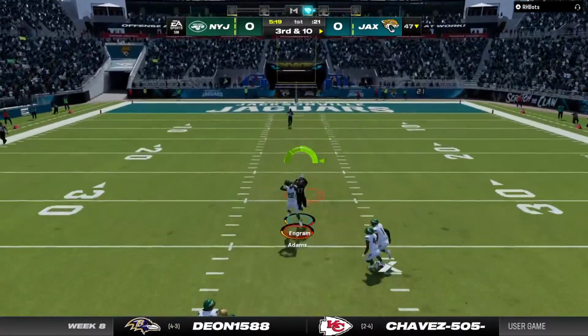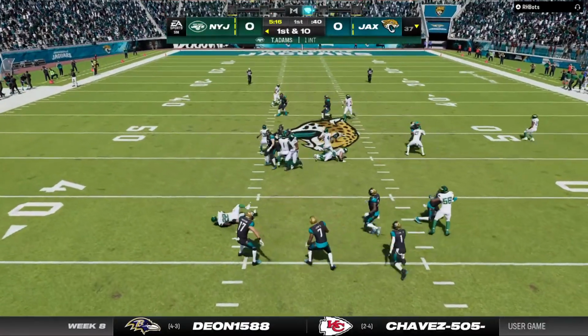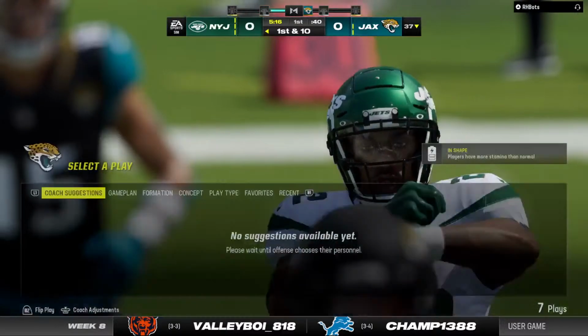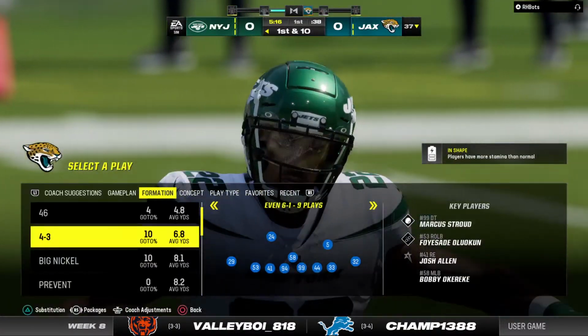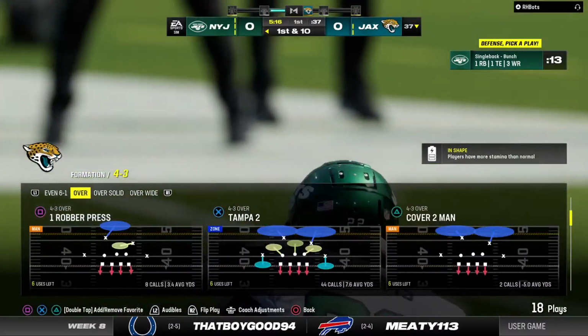We'll soon find out. That's into a crowd and intercepted. And the Jets are going to get possession here as they force the opening drive turnover. So far this season, this defense has had their issues against the pass, so that's a great sign for them to get the early pick.